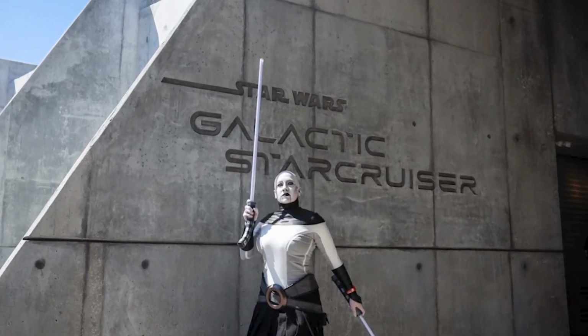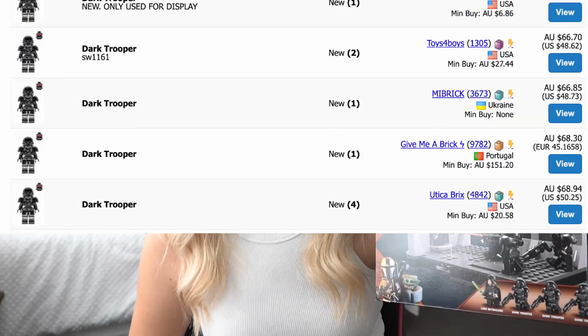Even just hearing about it made me excited because I still haven't bought the Imperial Light Cruiser. Why did I say Star Cruiser? Am I really thinking about the Star Wars hotel right now? Anyway, I still haven't got that set, so I hadn't had a single Dark Trooper, and considering the price of them was $50, a major sorry to anyone who paid that price now that these are like $5 each on BrickLink. This was a really big deal.